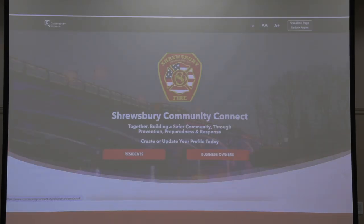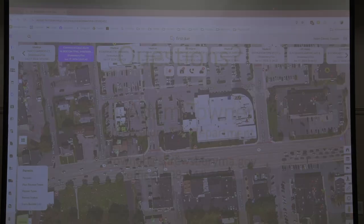So this is the first page you'll get. Pretty simple. If you were to scroll down here, and we'll look at the page in a moment, you'd see a whole bunch of information about the program. But pretty simply, you press the button for residents or business owners, and this leads you to make an account. So let's look at that real quick.